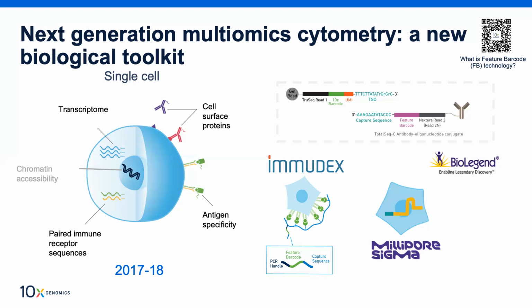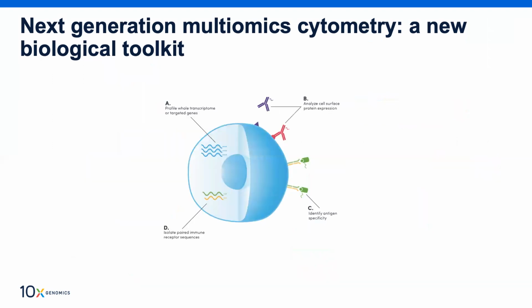So you get the gene expression information. You also get the protein expression information. But as the name suggests, feature barcoding is not limited to looking at cell surface protein. You can also capture single guide RNA by barcoding that single guide RNA for functional genomics applications. Or you could also tag a multimer to study antigen specificity. So just to recap, the immune profiling assay is really the next generation multi-omic, where we're generating potentially 4 data streams from the same cell.